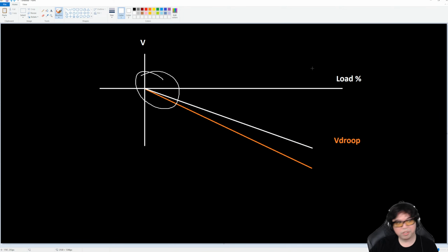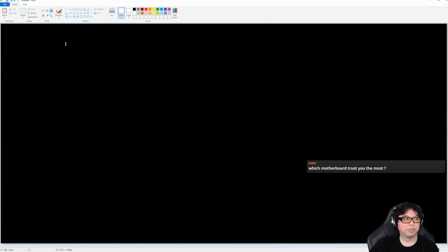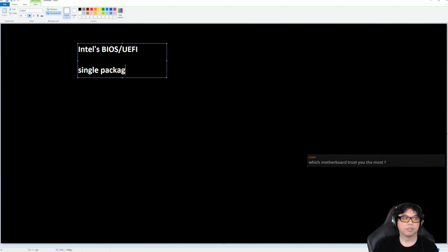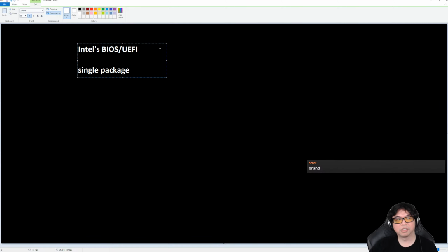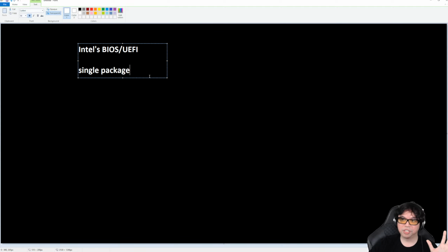So this is load line. We don't need this anymore. Intel's BIOS UEFI, it's basically like there's a single package, and that's basically it. They publish the specs, they publish all the parameters, they make it available to the motherboard manufacturers, and the motherboard manufacturers have access to write their overlays and however they want to showcase the different settings.